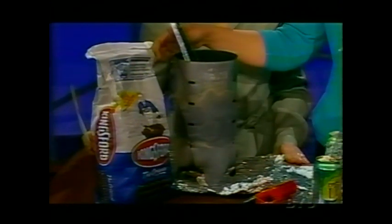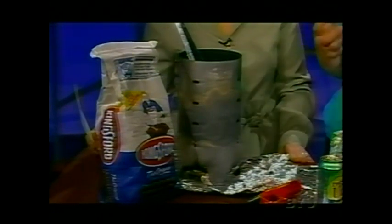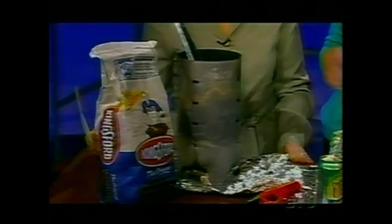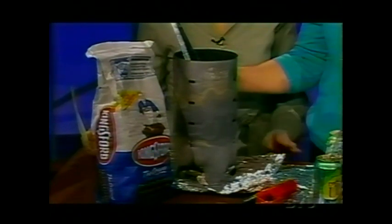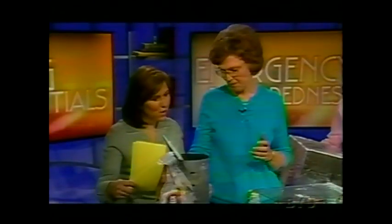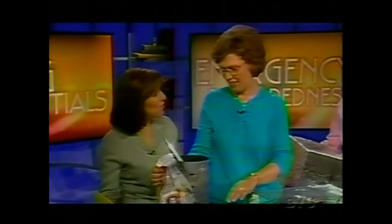The best ones have these holes up the side. They will draw air up inside efficiently to light the charcoal well. And by having this, you don't have to store charcoal lighter fluid, which is highly flammable and would be dangerous. So this is a cylinder that keeps all of the charcoal close together so that it heats more quickly. We use that with our Dutch oven cooking as well.